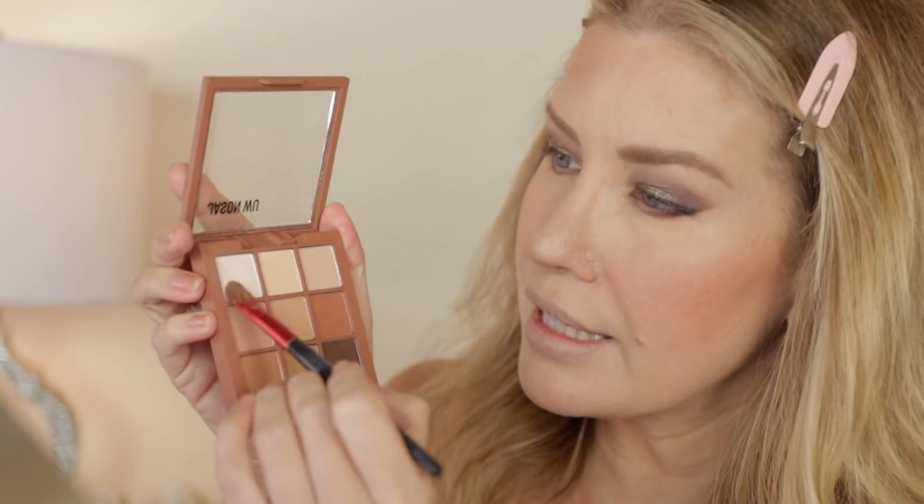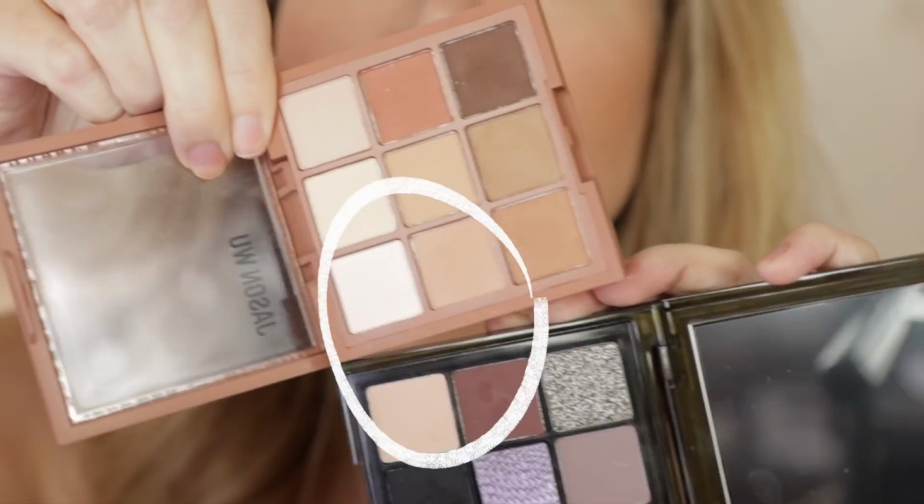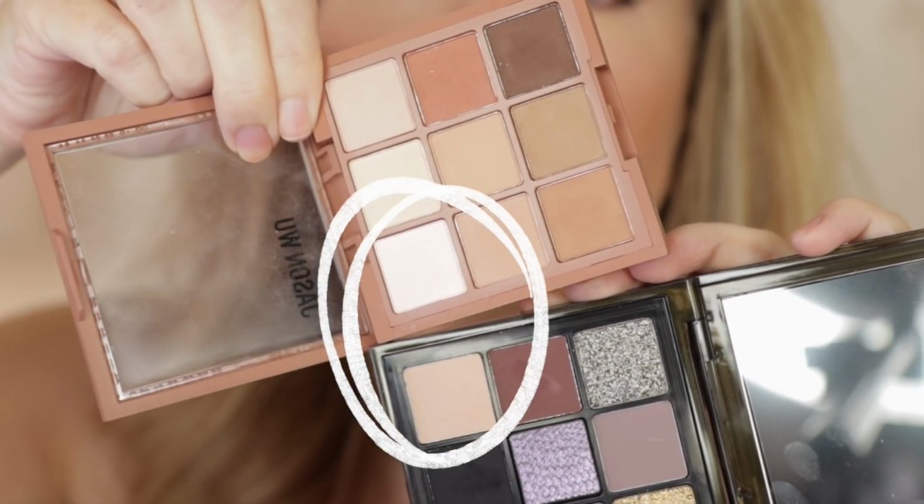All right, I decided I do want a little bit more brightness under my brow. So I'm using this Jason Wu palette of mattes and going into this ivory shade and popping that under my brow. Do you see the difference between these two ivory shades? The one in this Huda Beauty palette is definitely a lot darker.